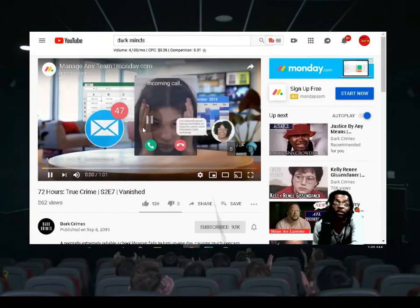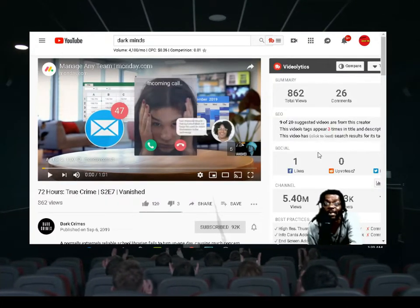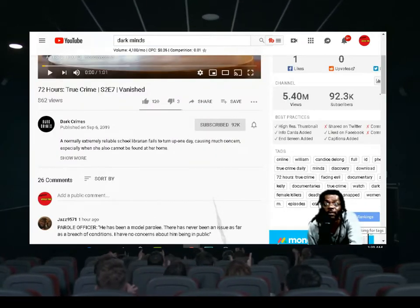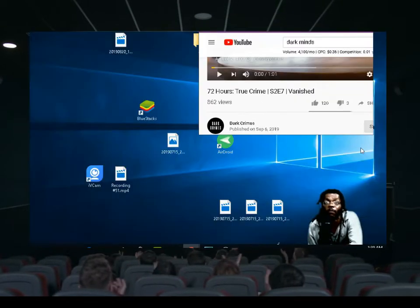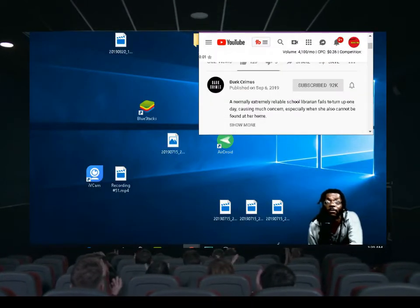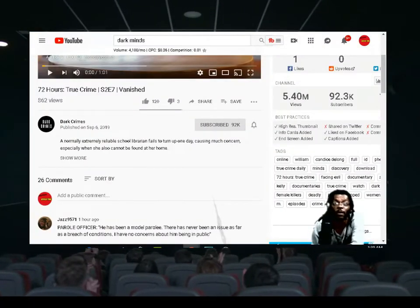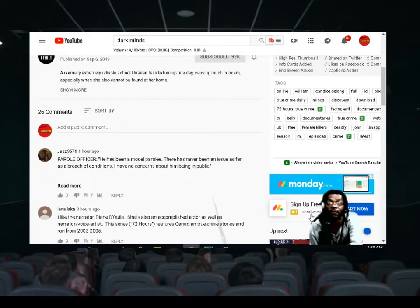So what you want to do is you want to go search something in your niche, and it'll give you an idea of the tags that you need. So you go to tags right here, and it's going to show the rankings and all that. And you can also copy these tags. Two buttons, everything you need. It's going to show you what these tags rank at right there, see?